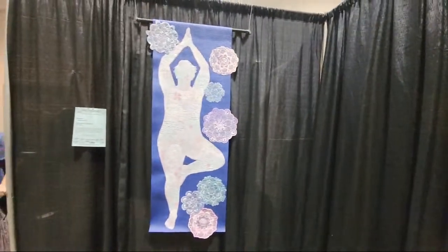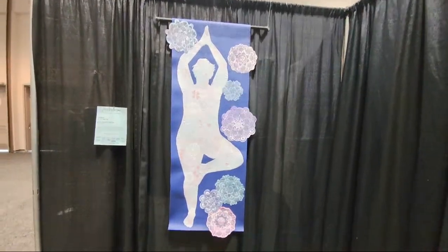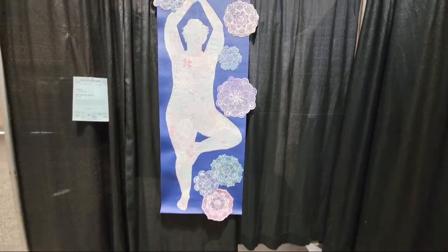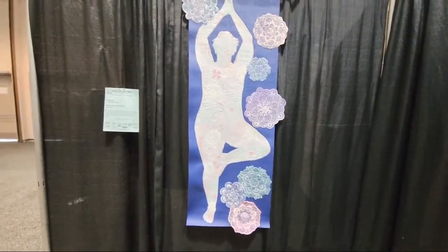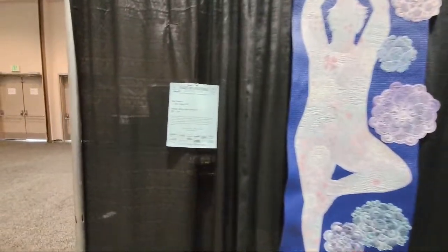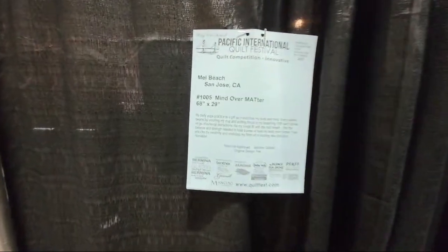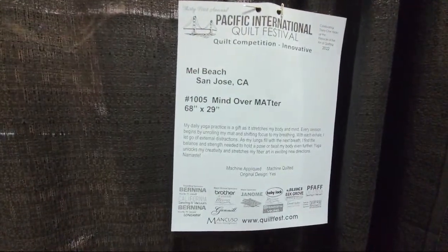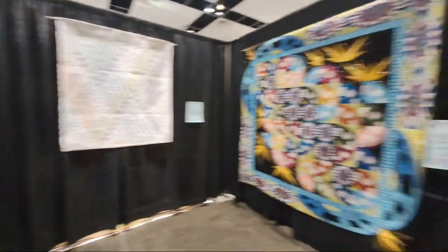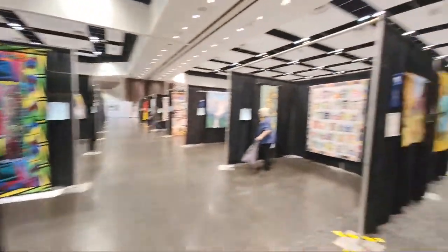It'll get good. This is kind of cool and innovative. This is a yoga mat that they have embellished and quilted on. I don't know what the backing looks like, but in order for a quilt to be considered a quilt, it has to be 3 layers. I'm sure it is, but I don't know. She says it's a quilt. We're going to go with it being a quilt.